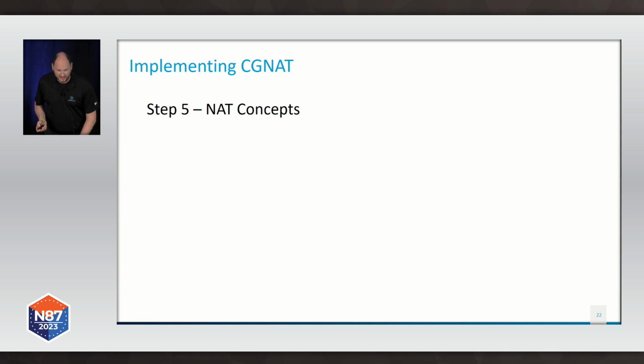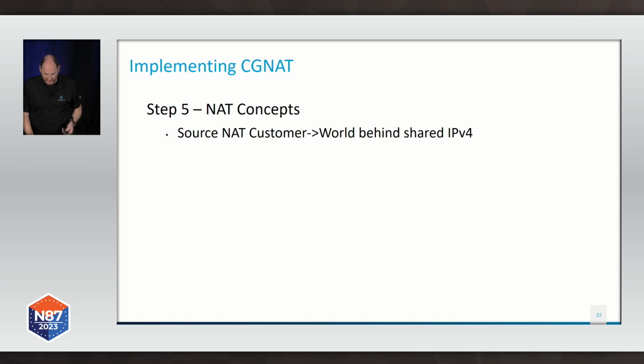Now, NAT concepts. So a couple of things with NAT. You'll hear some things thrown around like CGNAT is NAT444, which is you've got your guy with his Linksys at his house and he's got 192.168 there, and that gets natted into 100.64 in the middle, and then on the other side you get natted into a public space. So that gets thrown around in concurrency with CGNAT.